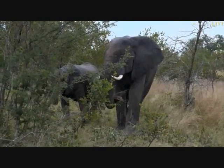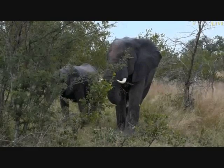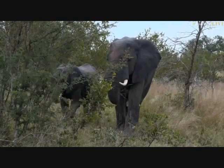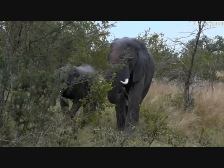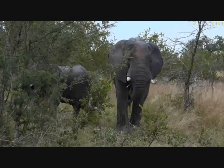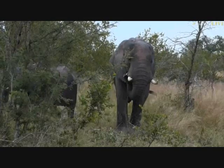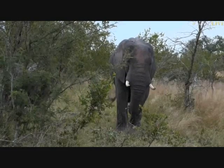But again, I think if you sit still, calm voice, he'll generally calm down and walk right past you. But I wouldn't recommend you do it by yourself, because if you don't know exactly what to look for, you can get yourself into a bit of trouble with elephant. So just always be careful and respectful of them. But generally they stay very relaxed.